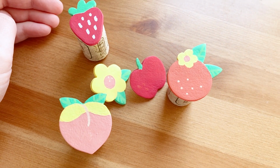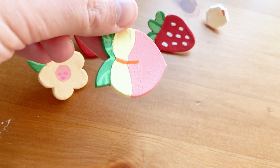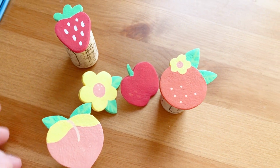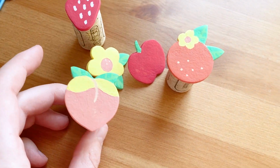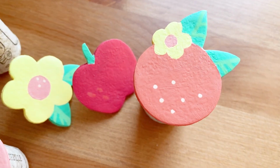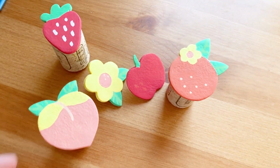So here are my second attempt pins, and here are the first attempt pins. I'm not sure how well it shows up on camera, but these ones look so much cleaner. I was able to use much thinner layers of paint, and I'm really happy with how they turned out. There are obviously still little messy bits and imperfections, but they're handmade, so I think that's understandable. I think it gives them character. No two will be exactly alike, and I think that is fun and cute. So I'm really happy with how they turned out so far.